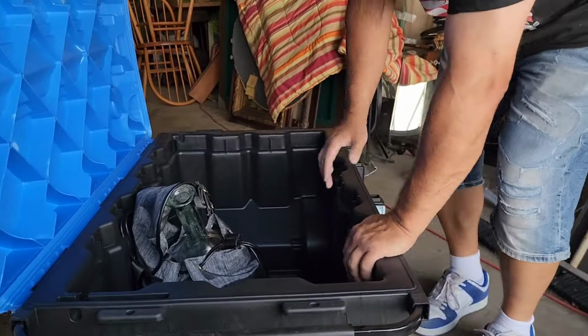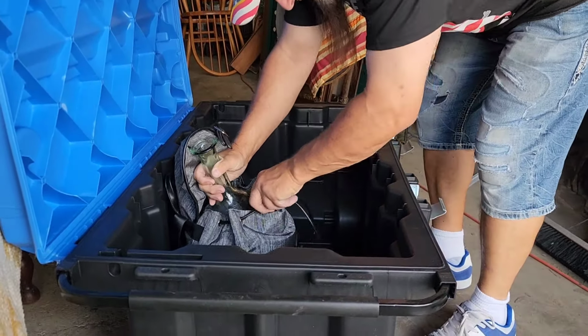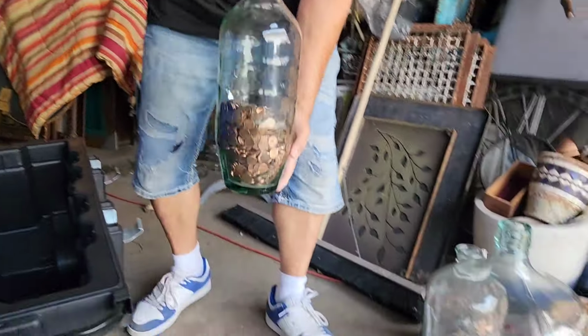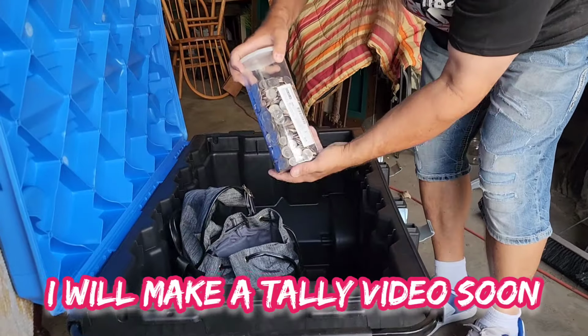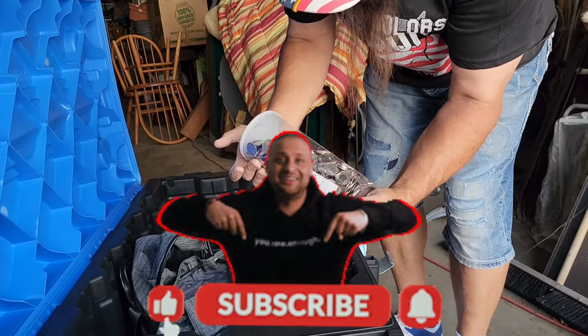And okay, what we got here? Oh, this is heavy too, guys. This is all money. Oh my gosh, look at that. Oh, is that all pennies too, though? Yeah, it's all pennies too with that bottle. These bottles are cool. Oh my gosh, what else do we got? Oh, there's more in here. Oh yeah, more quarters, dimes, nickels, that's all the silver.